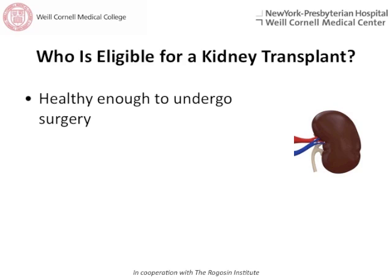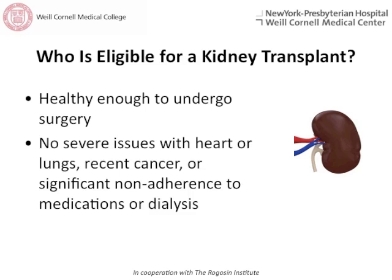In order to be eligible for kidney transplantation, you must be healthy enough to undergo major surgery, which requires general anesthesia. Because of this, people who need a transplant should not have severe problems with their heart or lungs. Because of the medication used to prevent rejection of the transplant, patients cannot have current or recent cancer, although there are a few exceptions. Patients must also have a good track record in attending dialysis and taking their medications, since adherence before transplant often predicts a patient's adherence with the medications and follow-up visits required after the transplant.